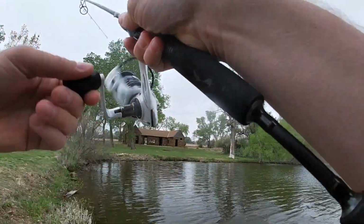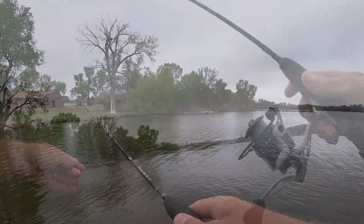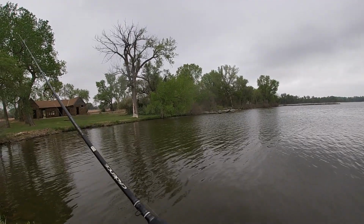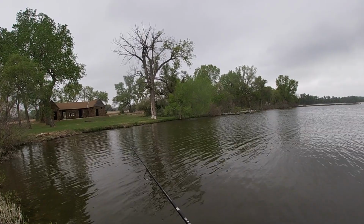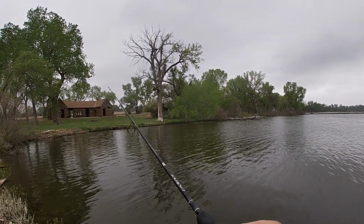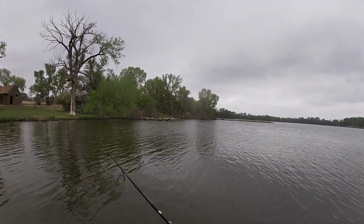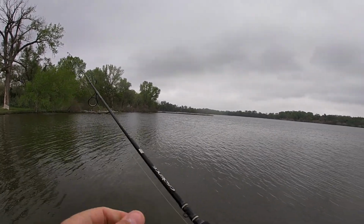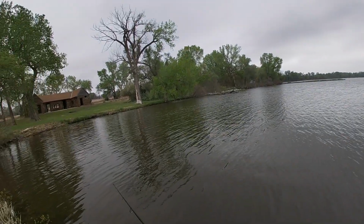There's one there. That's gonna be a little crappie. Probably throw him back. I really have no use for any more of them little crappie, which is unfortunate because I think Fish and Game really would like to have guys kind of take some of these little fish out of here. This lake is just loaded clear full of little crappie like that. Hence the liberal creel limit, 50 a day, no length limit.